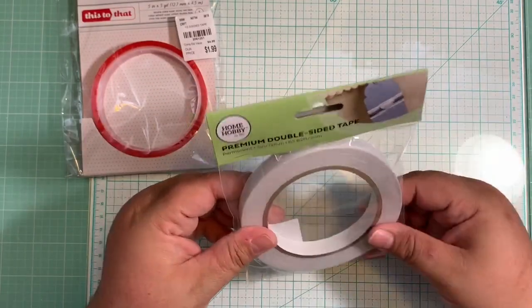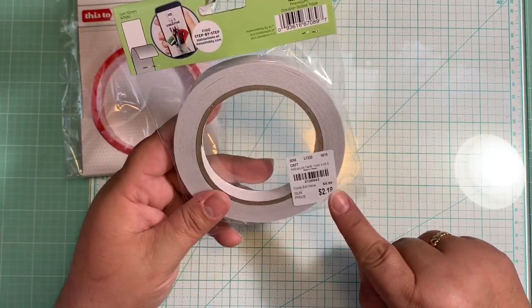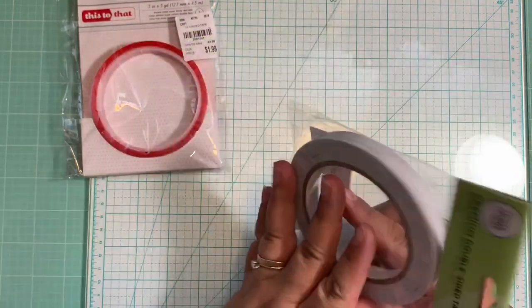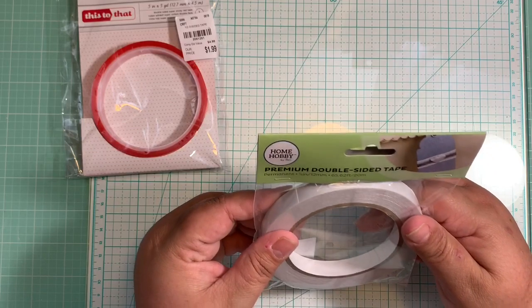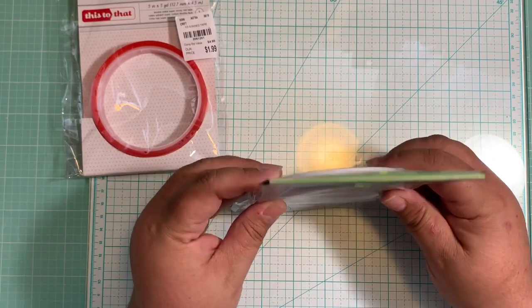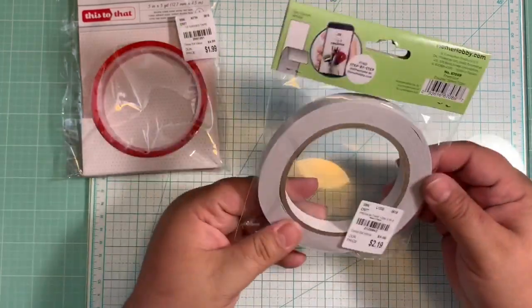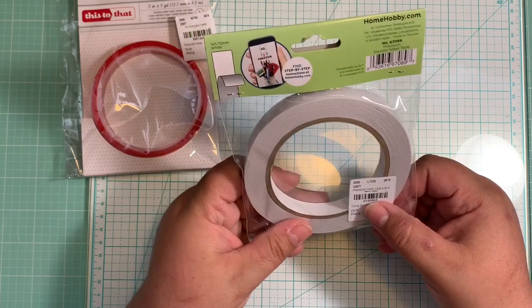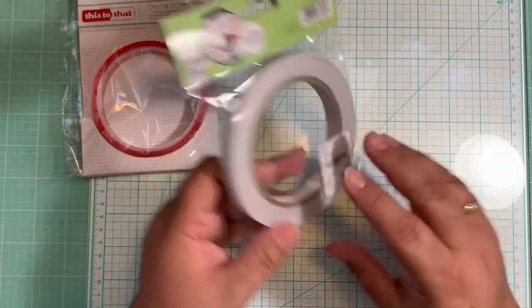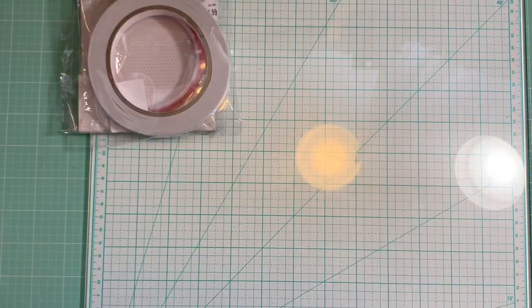This one is $2.19. And it's also 1/2 inch. And I think this one brings a little bit more. It's 65.62 feet, so it's a lot of product here. And I like that. And the SKU number is 2120943. And yes, I love this. So I grabbed those two.